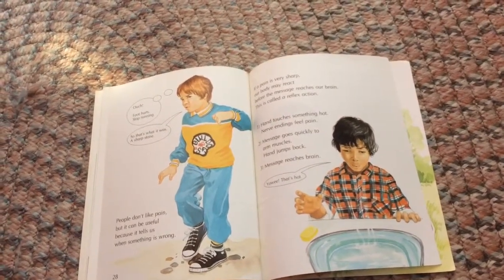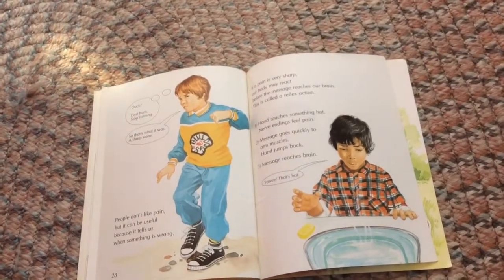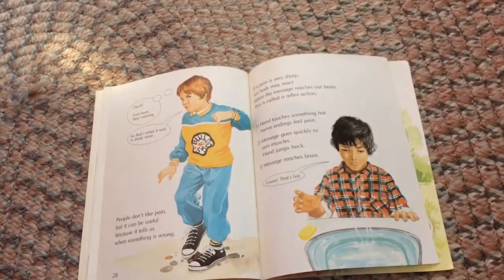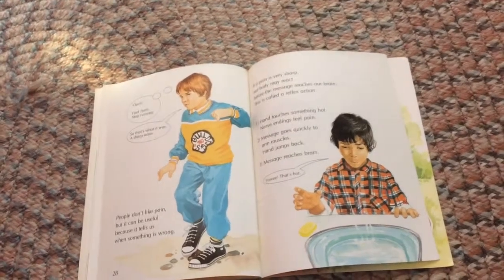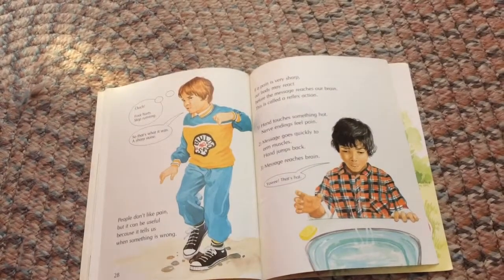Reflex. 1. Hand touches something hot. Nerve endings feel pain. 2. Message goes quickly to arm muscles. Hand jumps back. 3. Message reaches brain. Yowee, that's hot.